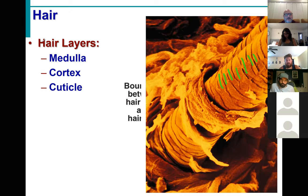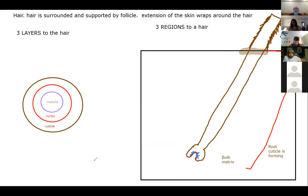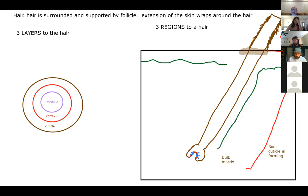All right, excellent. Let's go back to the whiteboard. So this is the hair. It's three layers and it's three regions. And remember, it sticks out of the skin, and that means it also sticks through the epidermis. I make a point of emphasizing this because we don't want it to just be a hole in our skin that harmful things can get through. So what ends up happening is our epidermis will actually extend down and around the hair, forming the follicle. So the inner parts of the follicle are actually an extension of the epidermis.